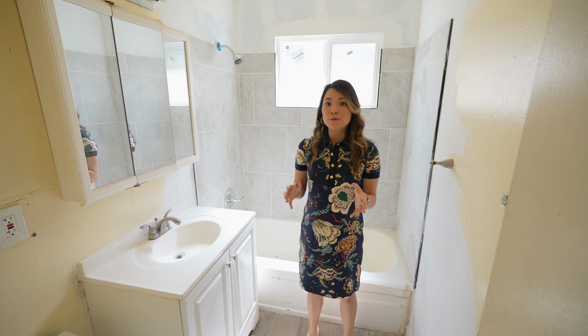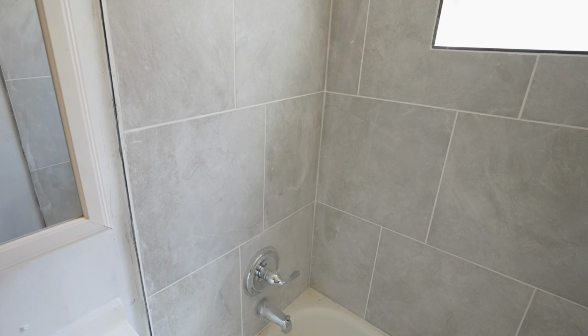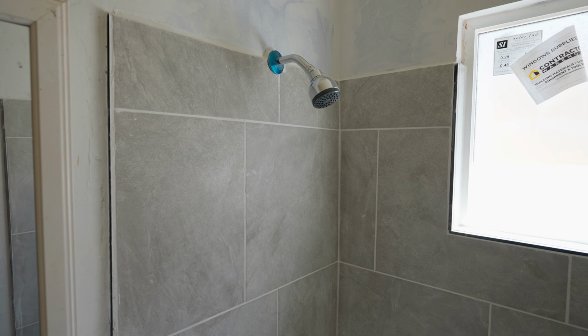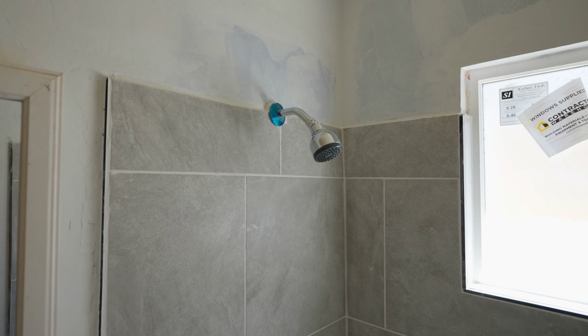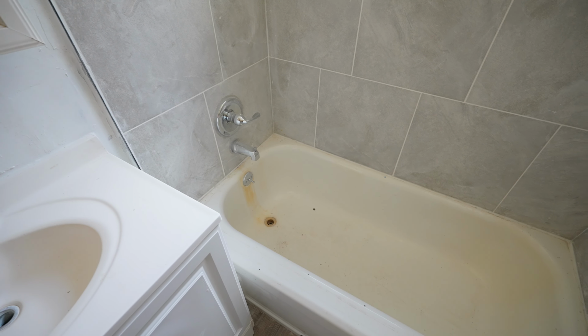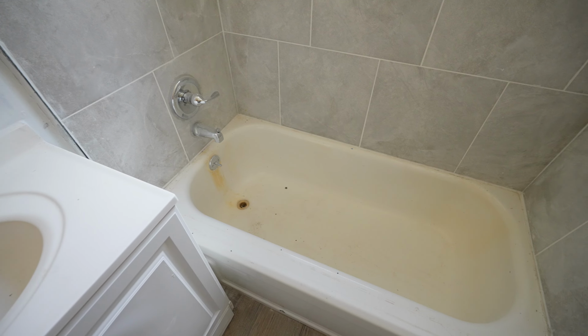The guest bathroom is of a typical size. The shower tiles don't even go to the ceiling and they don't even go past the shower head, so we have to redo the shower tiles. The tub is very old and can't be saved either.